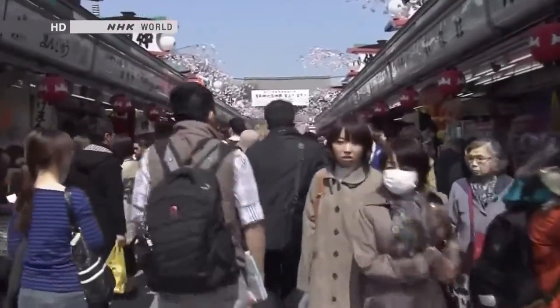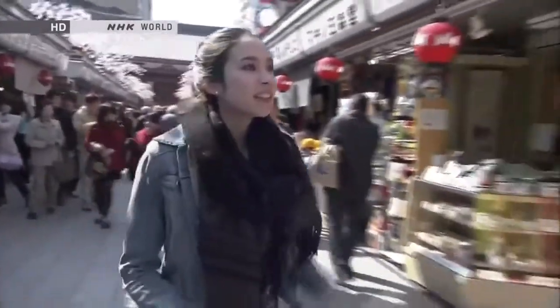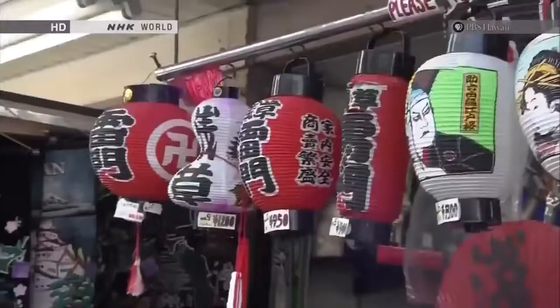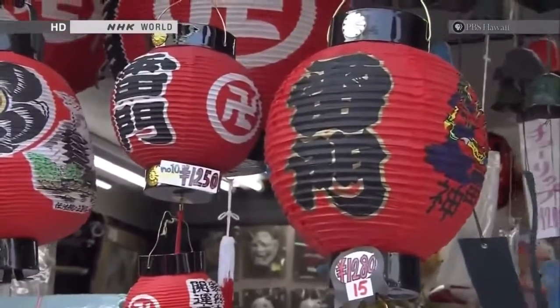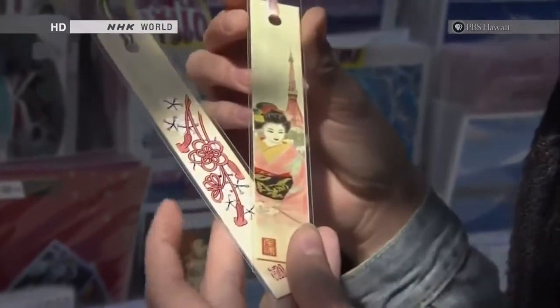There are 89 shops along the Nakamise Shopping Street, offering souvenirs, tasty treats, and much more. I love these lanterns up here. See, with all the paintings. So cute. Do you know what this is? Those are bookmarks made out of bamboo, I think. Beautiful.